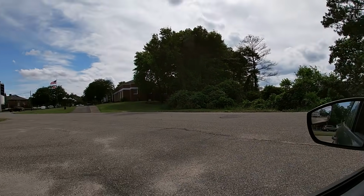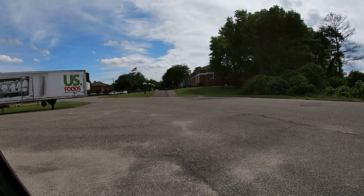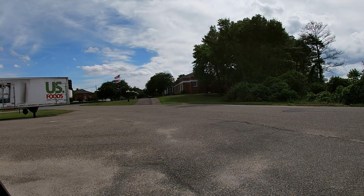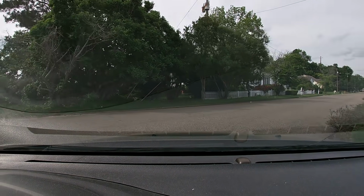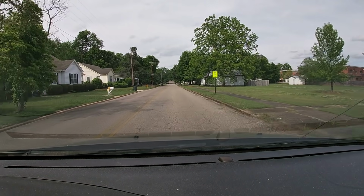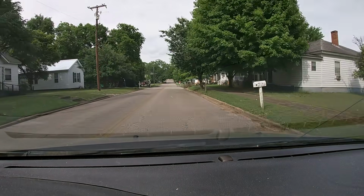So let me put y'all back on the dash. Now, there's our little library. Been there forever. One day I want to take you in there, because they got some books from a long, long time ago. You know, back before we got PC and agenda correct. Let's head on up through the neighborhood. Some of you long time viewers, you'll see some of this and remember it. Pecan trees there on the right in full leaf. Well, everything's in full leaf now here in South Alabama.